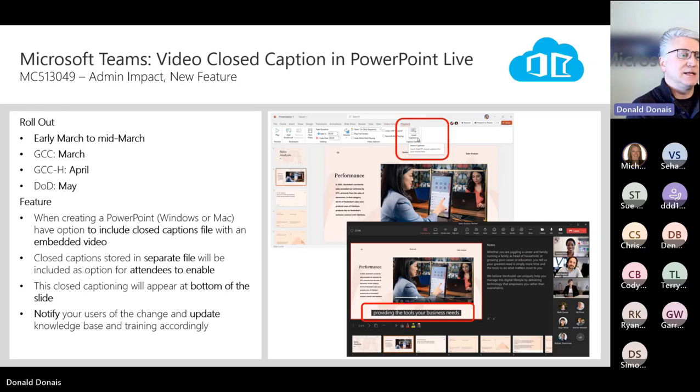So when it plays, the content is actually displayed, if you can kind of see down here, underneath in the slide itself. So you're going to be able to see that closed captioning from that file, and it's going to play as the video is playing. But the thing is, it has to be a separate file, that closed captioning file that you can then upload into PowerPoint to have that connection. All right. Make sure you let people know, train them how to use this.